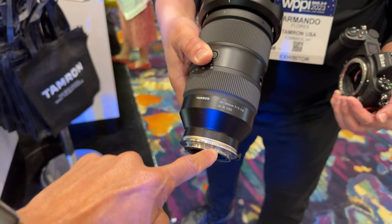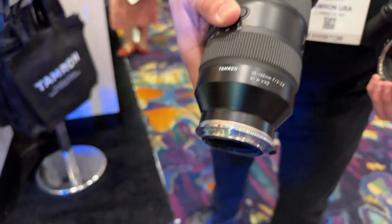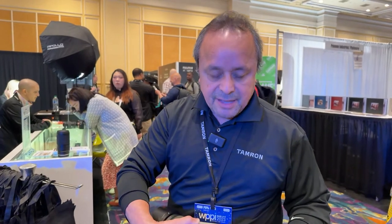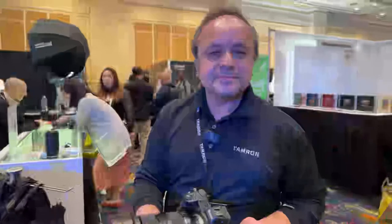There it is, right there, folks. Take a look. So now, all the Sony E-mount lenses that Tamron manufactures can be mounted on your Nikon Z. Does it work? How's the autofocus and the communication? I've not seen any issues with it, and I've been using it for a few months. I'm pretty impressed with it. So that just opens the lineup even more, with Tamron and Nikon. Absolutely, that's awesome.